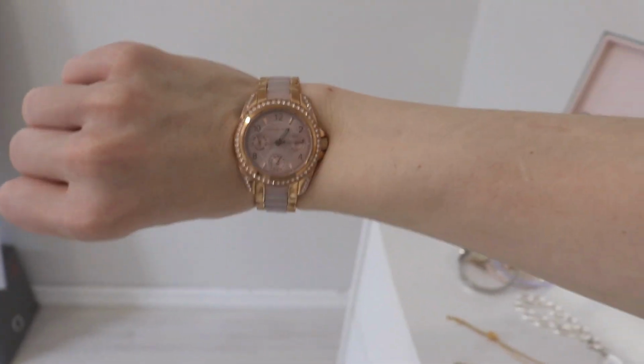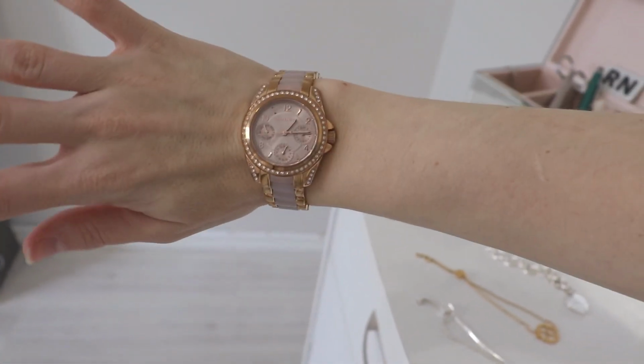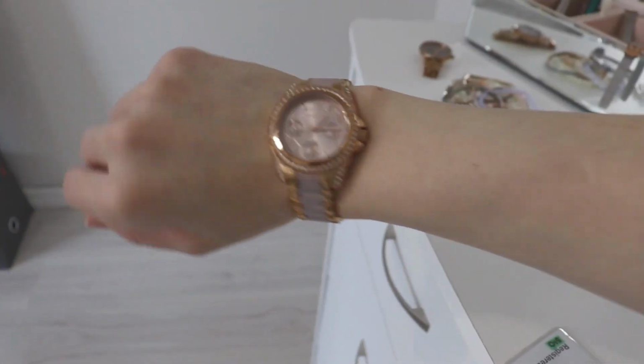There, I put it on for you to show you what it looks like. It's just a really beautiful little watch. It goes with everything, and it's so pretty.